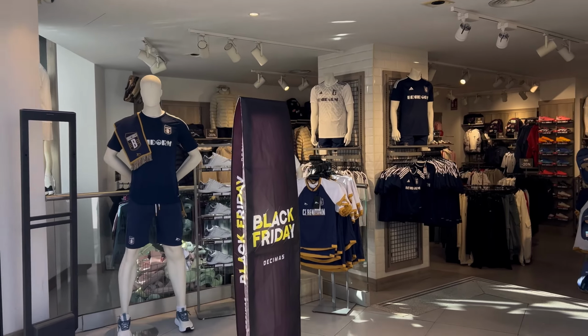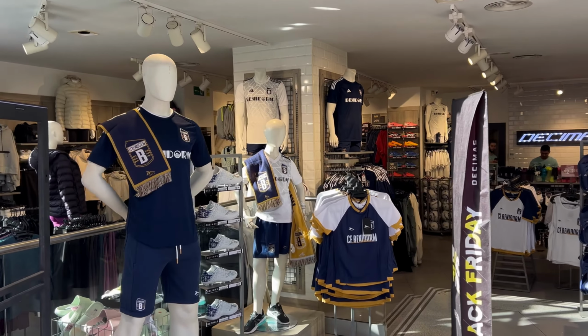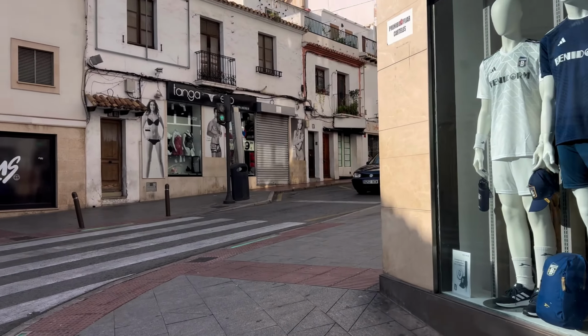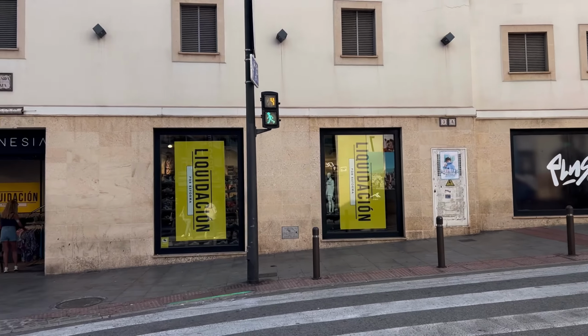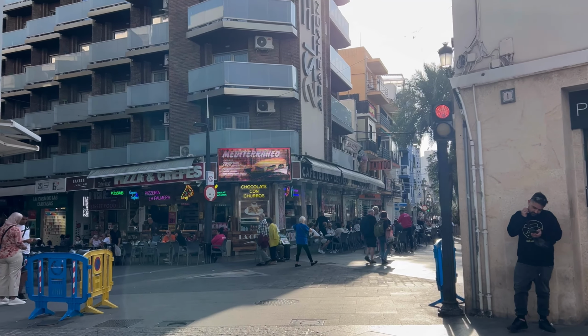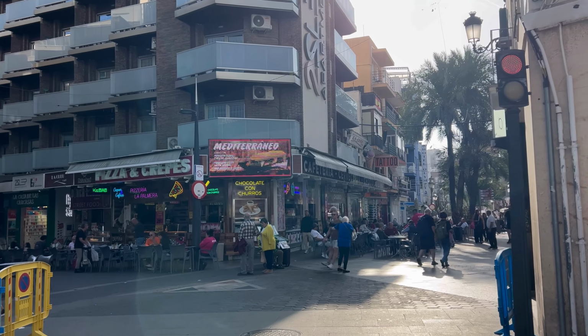This is a very nice sports shop. They have Benidorm t-shirts, the Benidorm team. So if you want to have a Benidorm sign on them, you can purchase this sportswear, like an official one here in the city. And the famous shopping alleys.